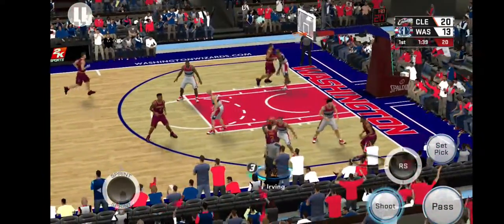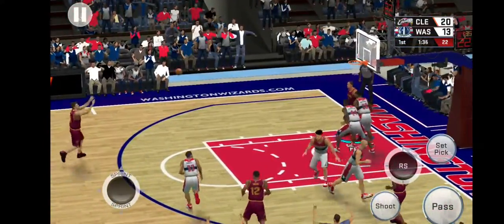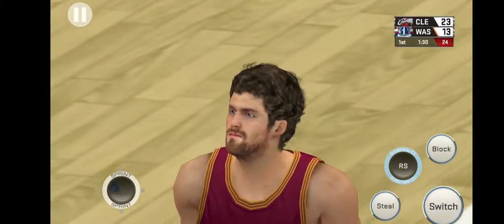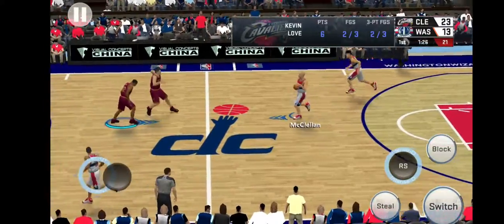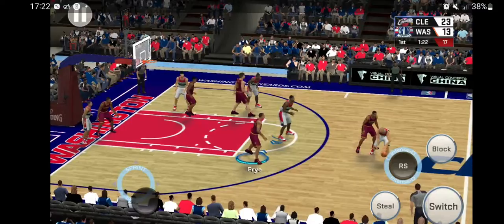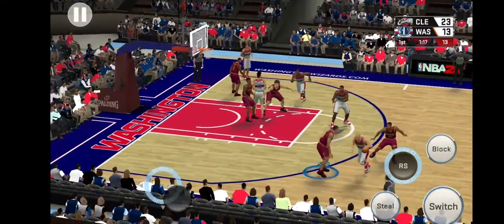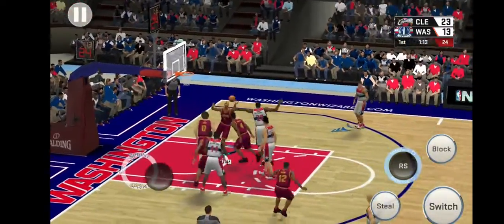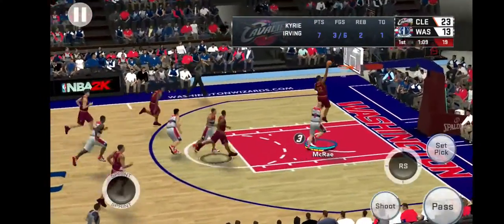Here's McCray. From deep. Right side Irving. Here's Love. Nailed from three-point land. Launches. And a rebound goes to the Cavalier. And they're moving it up.